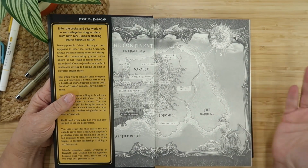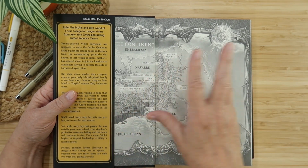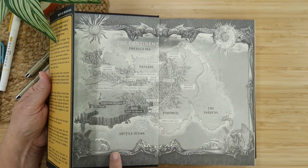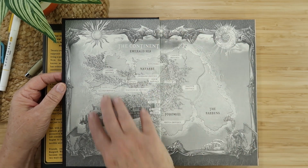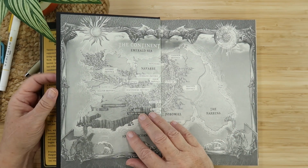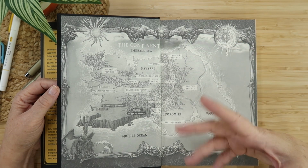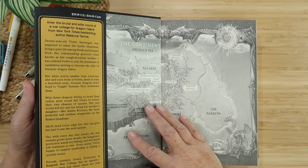So this follows 20-year-old Violet, and this is about a war college in this world here. So here's the world. I don't know anything about this world now, but I could become in love with this world. Similar to, I'm thinking, Game of Thrones, that type of world. So I'm thinking this book is a cross between Game of Thrones, Hunger Games, and Harry Potter, because of the school aspect, I guess.